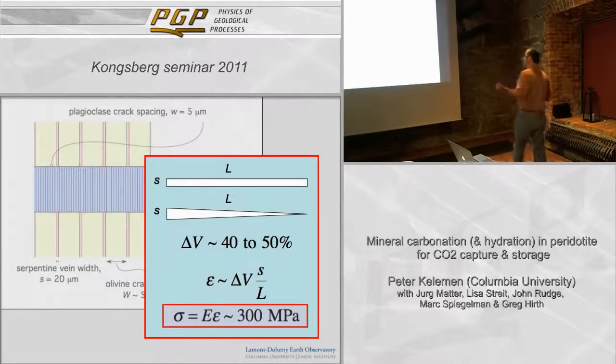And, you know, it might even be a stupider way to do this. I'm not really sure. But if we look at the serpentine veinlets, the strain due to the volume expansion is something like the degree of volume expansion where the serpentine exists, times the width of the veins divided by the length of the spacing between the adjacent olivine grains. And again, this gives us a value of about 300 MPa.